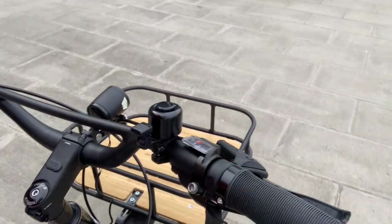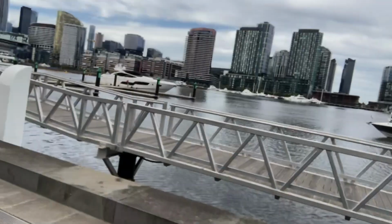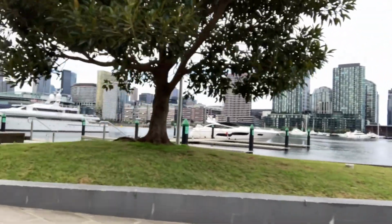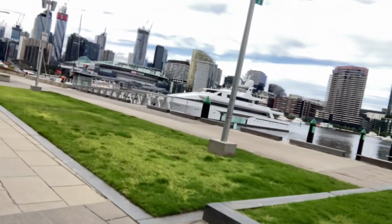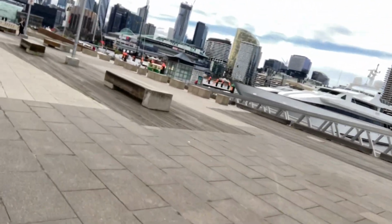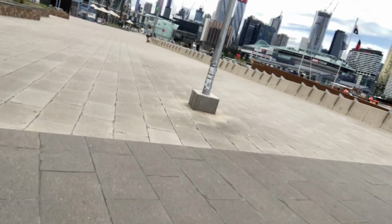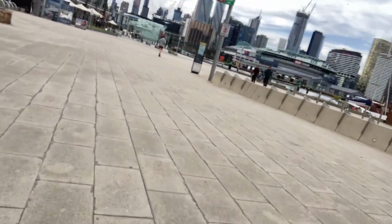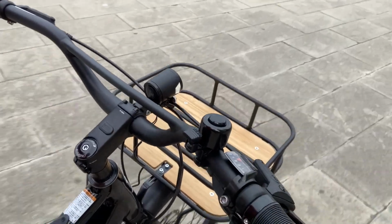Okay, so I'm going to take you for a bit of a ride just along the esplanade here, so you can see the bike itself. Nice bike to ride. It pushes you away. It's quite fantastic to ride.